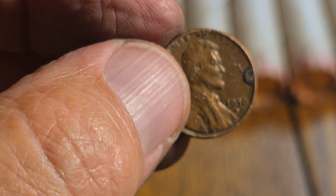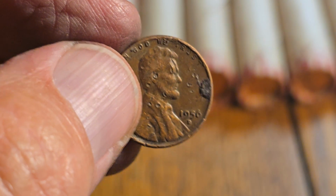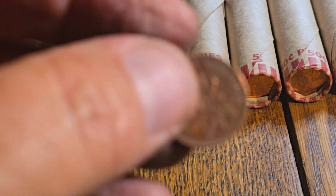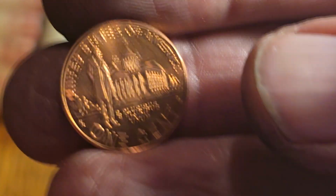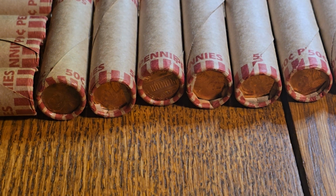Okay, this is what rows 30 through 35 yielded on the pennies. I found one more wheat penny, 1956D, really beat up and very unattractive, but that's wheat penny number 6. Found another Canadian penny. It's really dark. So that's like 4 of those. I found 2 more of these Lincoln varieties. I got them upside down, one of them. Here's the other one. It's been a tough hunt, that's all I can tell you. But there's 15 rows left. Let's see what we can find.